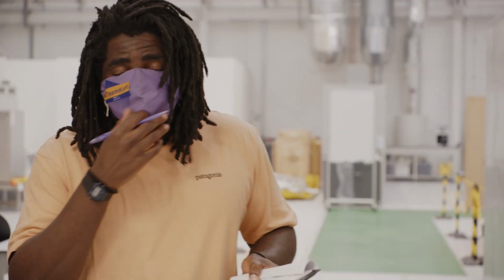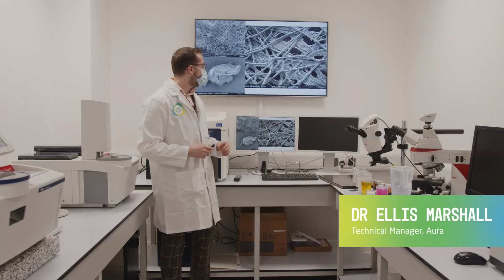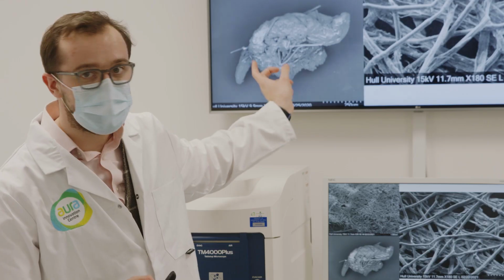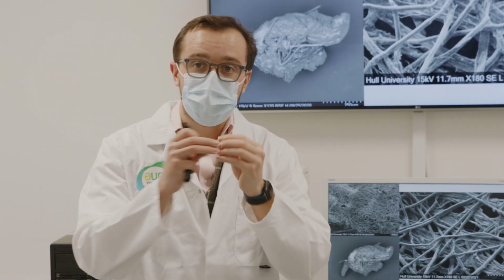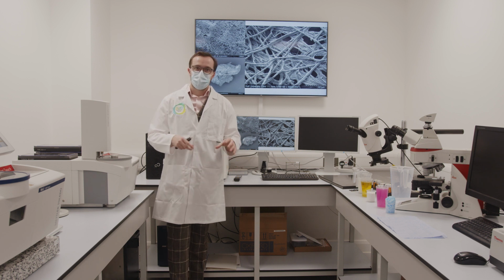So, Ellis, tell us, what goes on in this room and how does it involve your job? What goes on here is we do a lot of testing on materials and products in this room. So that's a leaf, and then the rest of it is a tea bag. You can see that the tea leaf won't escape the tea bag because the holes in the tea bag are too small for the leaf to escape. So we can do this quality assessment of materials in this room and check that your material is actually fit for purpose.